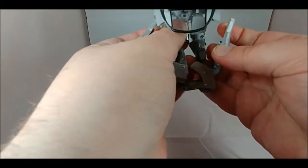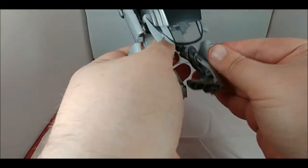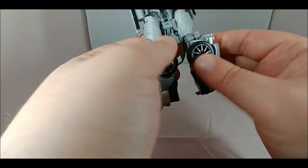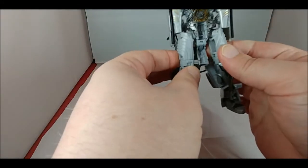Then you have that, and then just go ahead and fold those panels in. That will close up along the rear, and just get the legs done just like that. Repeat that on this side. I'm rotating these backwards, so you just want to make sure that the legs face this way. I'm sorry, I do apologize for the mistakes.